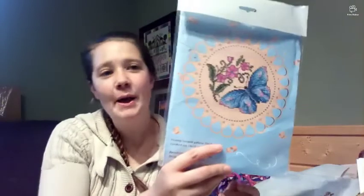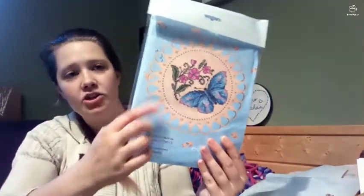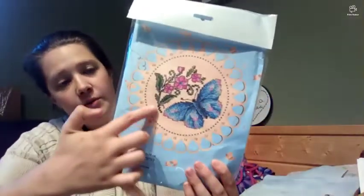This one was my favorite. I did not realize it was so huge. It's like as big as my face. But it's super, super pretty, and I can't wait to try this teardrop shape on the edge. And it gets sewn together with glue all the way around.